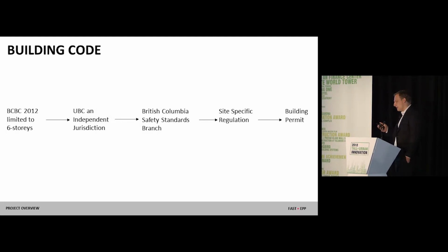They did tons of interviews with us, lots of expert panels, lots of discussion around fire and structure, and they ultimately gave us what's called a site-specific regulation, which is an amendment to the building code for your specific project, for your specific site. Essentially, amending certain clauses such as you may not use a combustible material in a non-combustible classified building. So that's how we were able to get this building built and ultimately achieve a building permit.